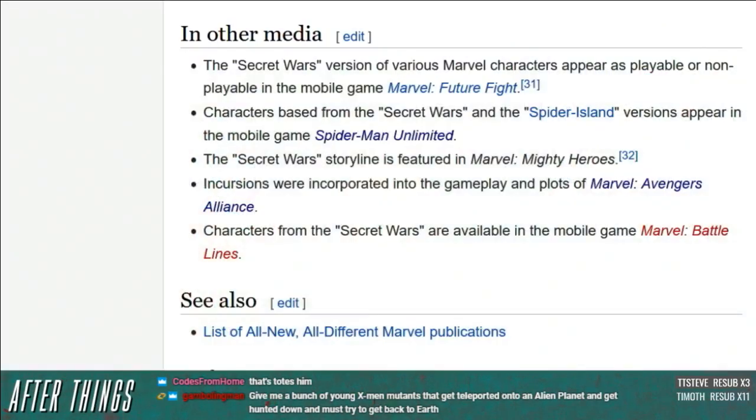Secret Wars. The one character I want them to bring in there is Hugh Jackman's Wolverine. I want Logan. Yeah, I want Logan. That'll be a great surprise. Can you imagine old man Logan being dropped into the battle?